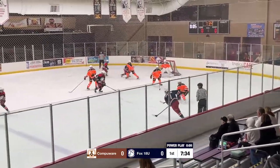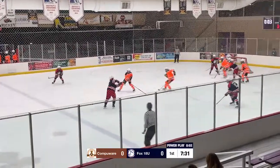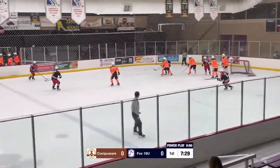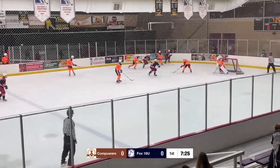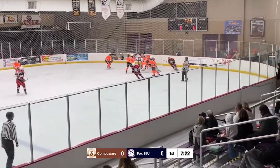Face-off win by Fox again. Ostrander's going to try and find a window. Nice little deflection there by Carpenter. Obviously doesn't find the back of the net, but he's there doing his job and working hard as usual.